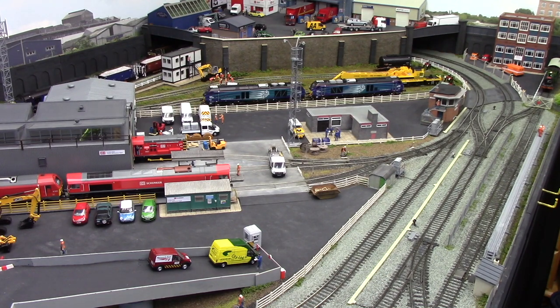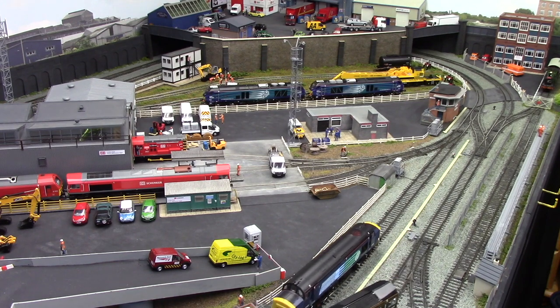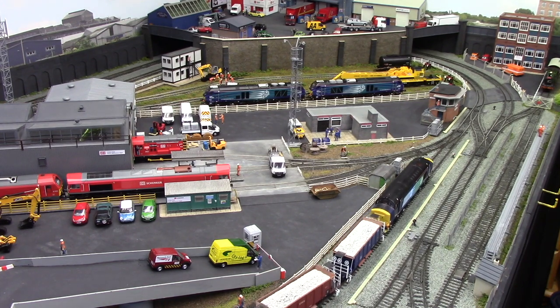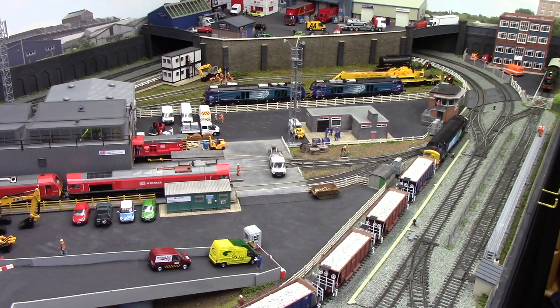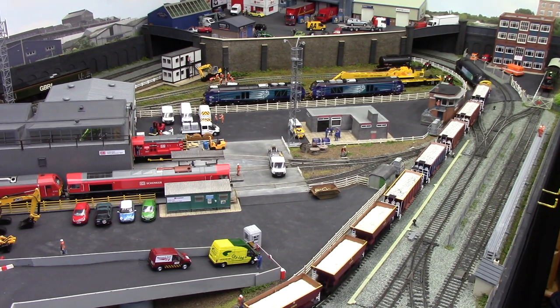Today I thought I'd run Concrete Bob class 37 and good old Evening Star, giving her a run. But she runs light because she's detailed at both ends, because she is in this super gloss finish. She's sort of like a pristine loco straight out the York Museum, so she runs light all the time.